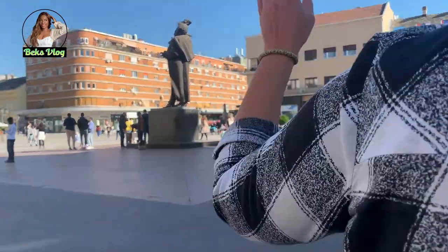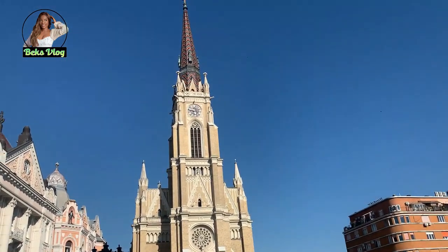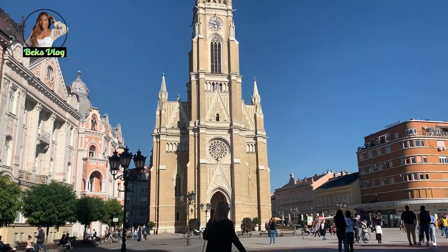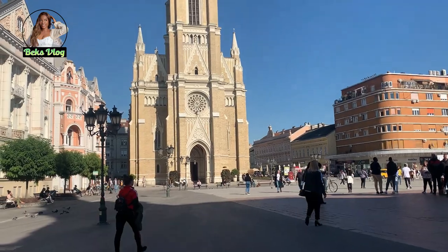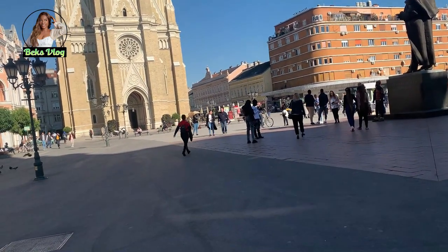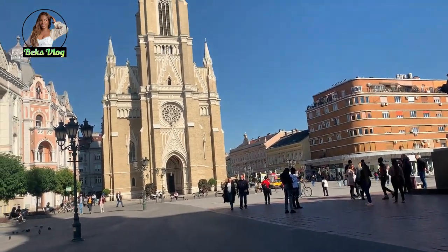Okay, now in front of you, this nice cathedral is dedicated to Saint Mary, and inside we have four altars because it's a Catholic cathedral, and one of those altars is the altar of San Antonio. And San Antonio is a saint. If we want, for example, to get married, we go to pray to San Antonio.